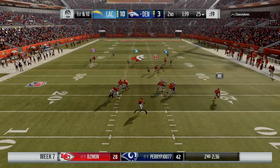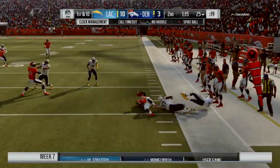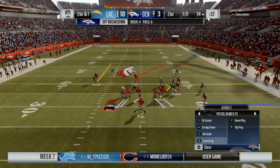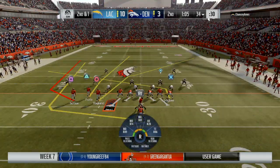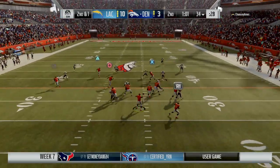On first down, Ryan swings it out to the flat for Freeman. And he'll get it up near the 35, right at the 34 here. It'll be a gain of 9, and that'll make it 2nd and short. Well, it's tough to be a defender in today's NFL because there's so many things to account for in today's passing game, including the backs sneaking out of the backfield.